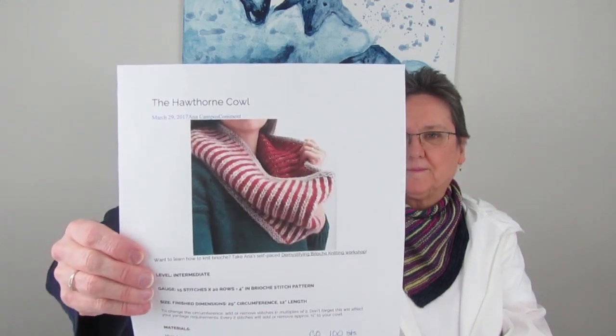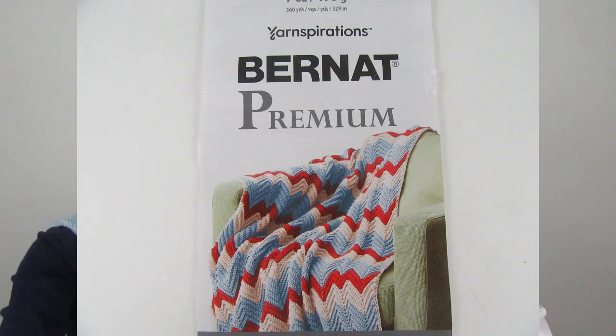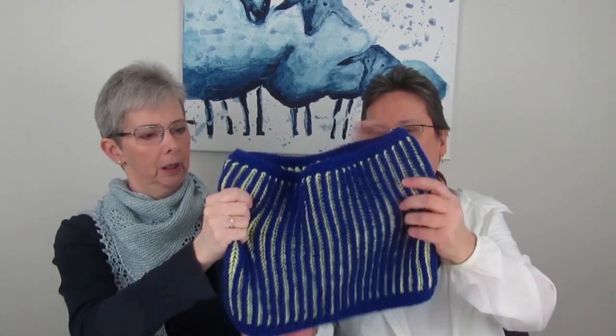My first finished object is the Hawthorne cowl, by Anna Campos. The yarn that I used is Bernat Premium, because I wanted to do something in Ukraine's colors. We've talked about that before. And here we are in this lovely brioche cowl. I'd taken a class about how to fix brioche mistakes. I didn't make any mistakes while I was doing this, but I'm really happy with it.